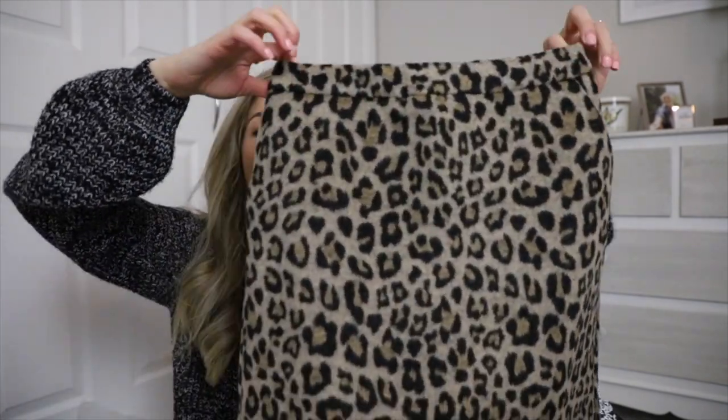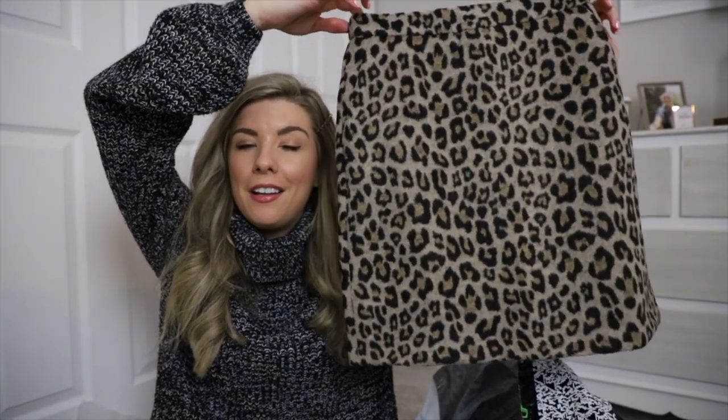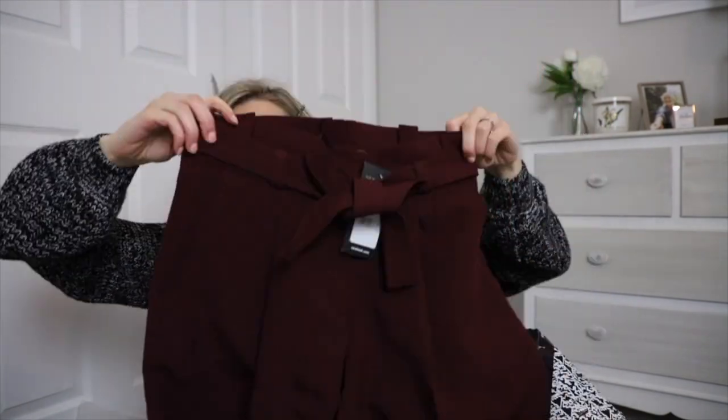It sounds gross, but with a little white ribbed one of my things tucked in, or a jumper and boots, it will look really cute. So I got that. I'm quite a fan of a paper bag style waist, so I picked these up. They don't always suit me, but I still seem to buy them, so we'll see what they look like on.